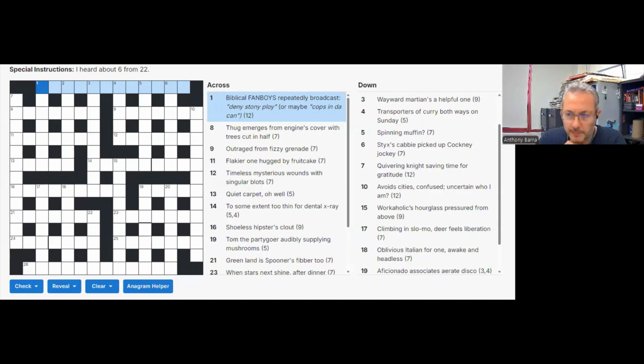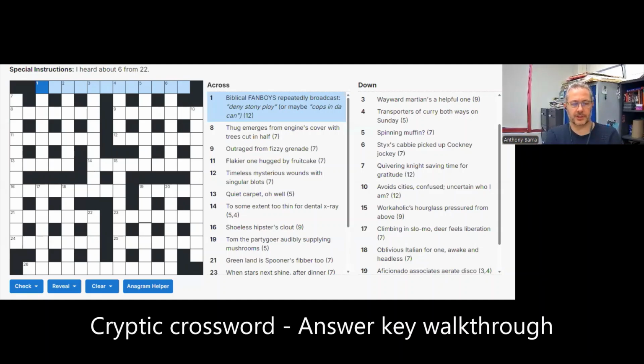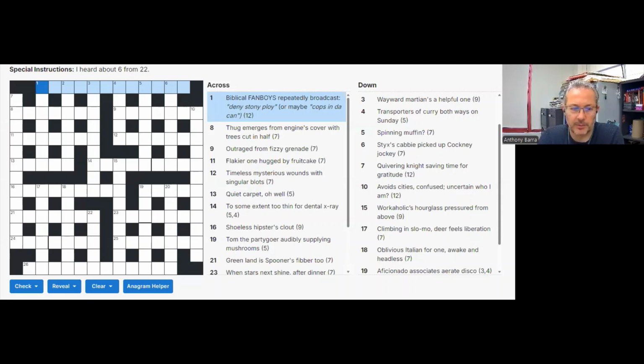Okay, hi everybody. I'm going to walk through an answer key for a cryptic crossword on our screen. I'm not going to do an authentic solve, which would take a lot longer and which I'm not so great at myself, but I am going to do a walkthrough of all the answers with explanations. But actually, I don't want to start with one because that one's a little bit crazy. So we'll go with eight across.